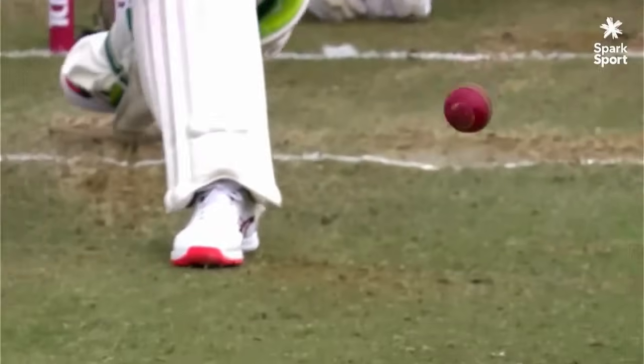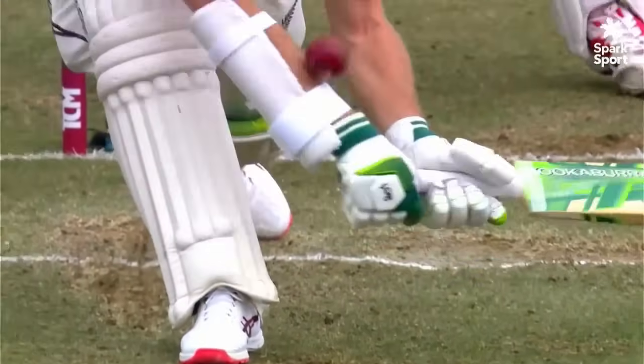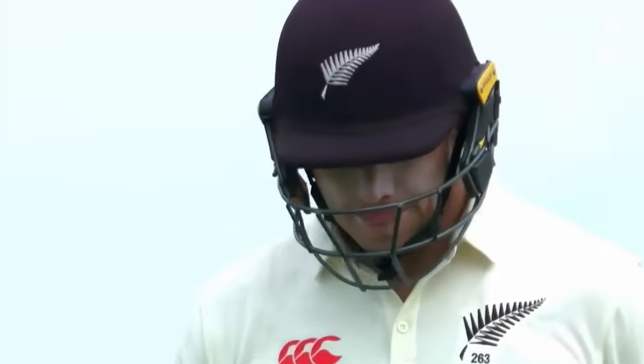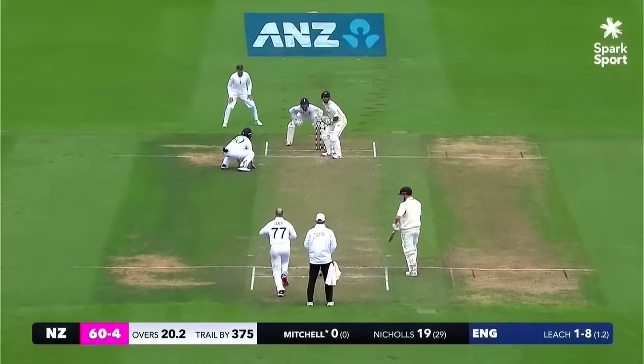And that is the part of the glove that goes around the wrist. Right there. And it's a huge call in the context of this test match.